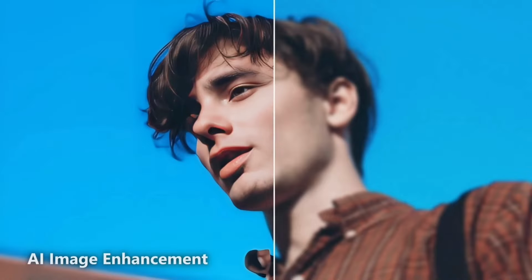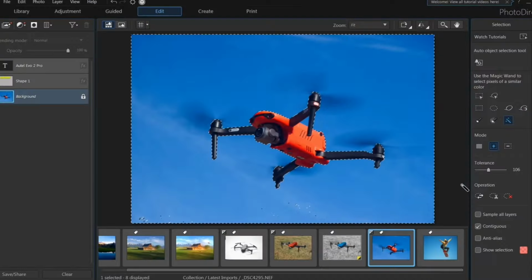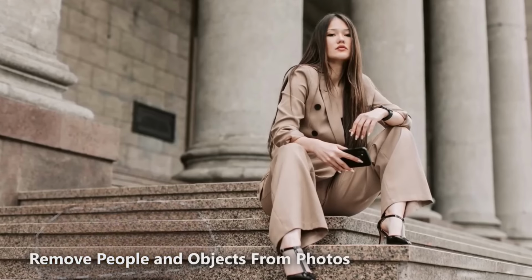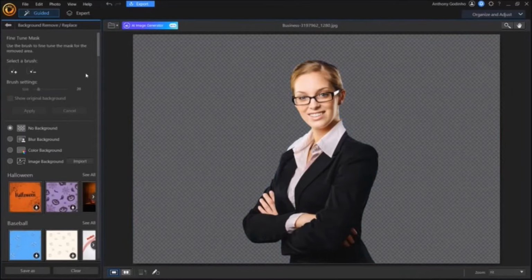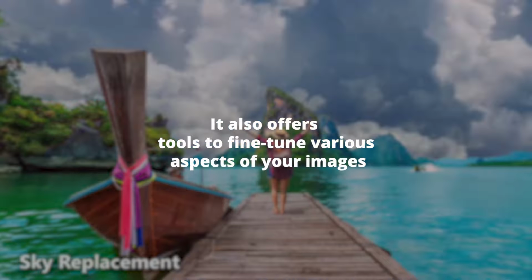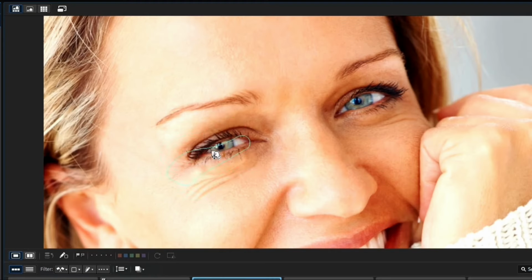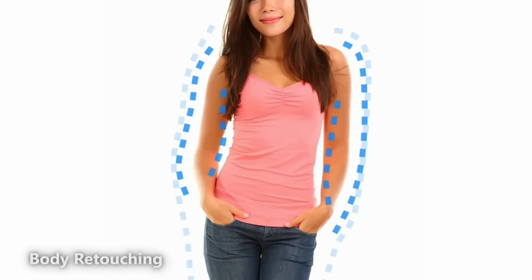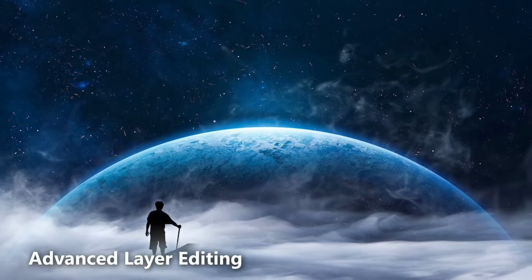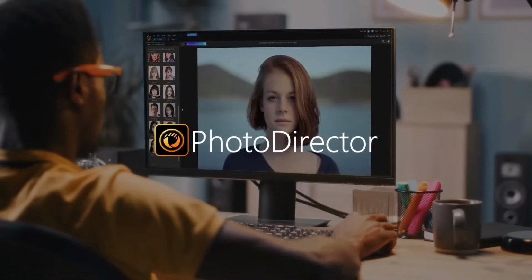It allows you to turn words, phrases, and images into concept art, enhance ordinary photos to create professional profile pictures, and generate unique visuals using a text prompt. Additionally, it offers various image-enhancing capabilities, such as object removal, background alteration or removal, automatic photo touch-ups, and noise and blur reduction. It also offers tools to fine-tune various aspects of your images, like smoothing out wrinkles, reshaping the body, and enhancing image quality. If you need to remove blemishes or make significant changes to an image's composition, PhotoDirector is the perfect tool for you.